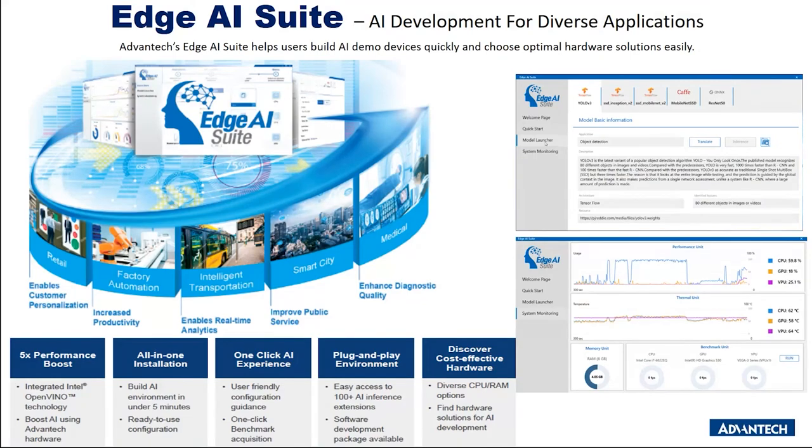Okay. HAI suite. This is something that's new. As you know, AI is getting very hot, very popular. And many customers at the edge are trying to adopt more deep learning inferencing on their edge devices. So with our edge AI product, mostly based on Intel Movidius, we actually integrate this edge AI suite to be graphical user interface based rather than using command line.